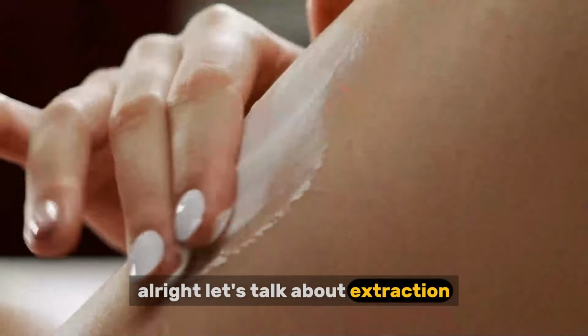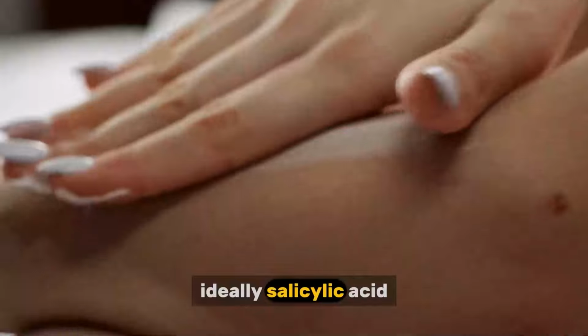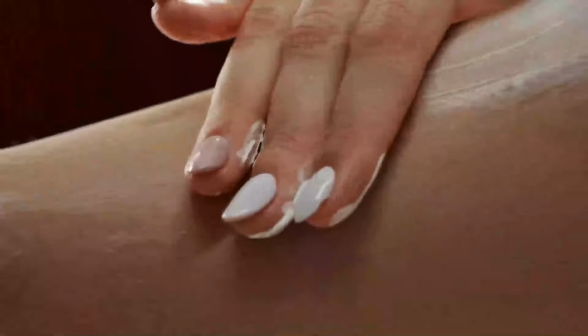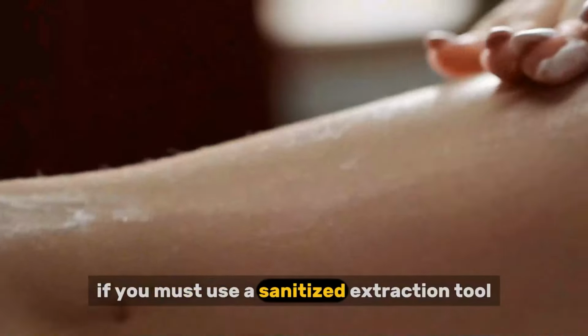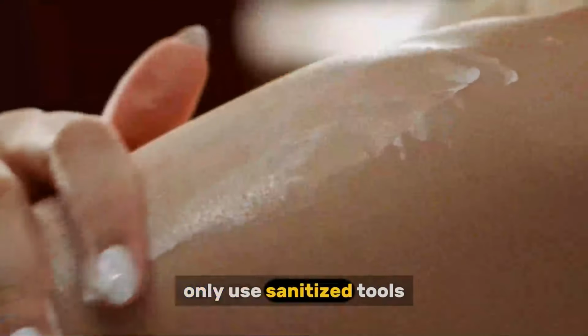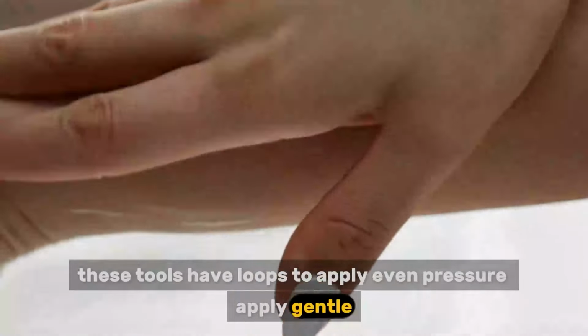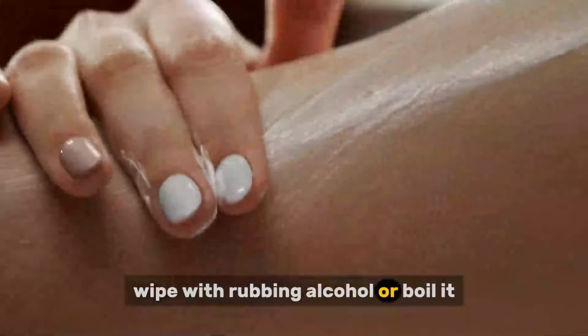Alright, let's talk about extraction, specifically using extraction tools. Ideally, salicylic acid and gentle steaming should reduce the need for manual extraction, but sometimes a blackhead seems ready to come out. If you must, use a sanitized extraction tool. Never use your nails or fingers. Only use sanitized tools. These tools have loops to apply even pressure. Apply gentle, even pressure. Sanitization is paramount. Wipe with rubbing alcohol or boil it.